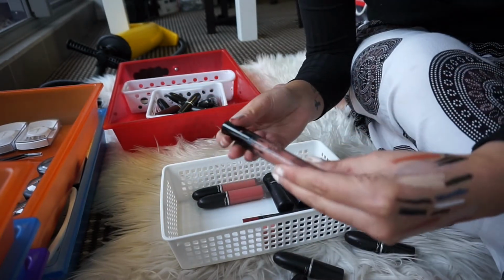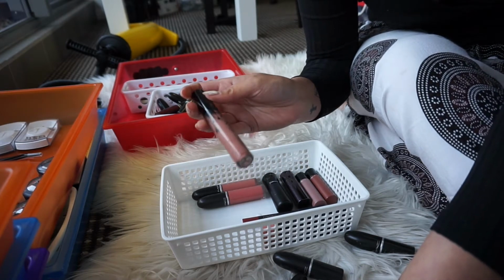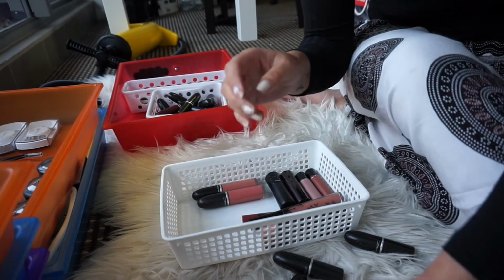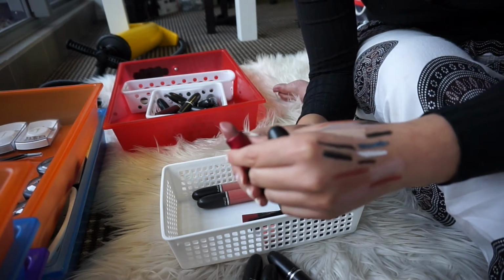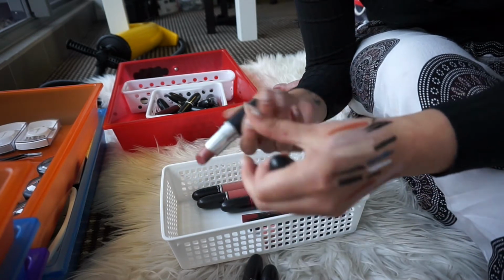And then I've got my Kylie Matte Liquid Lipstick in Dolce K. My friend actually gave me this because it was too dark on her. And I really like it, so I'm going to keep that. And next I just have like MAC lipsticks. So the first one I have is Viva Glam 2, and I freaking love Viva Glam 2, so I'm going to keep that. Next is Half and Half.